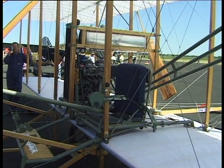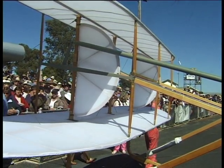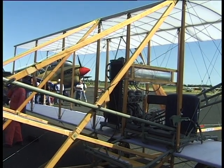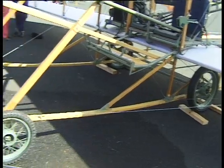The engine in the Wright was also very interesting. It's a 1950s Coventry Climax engine out of a Hillman Imp motor car. Slightly modified, but basically the alloy Coventry Climax was the engine that drove it. More about that in a minute.